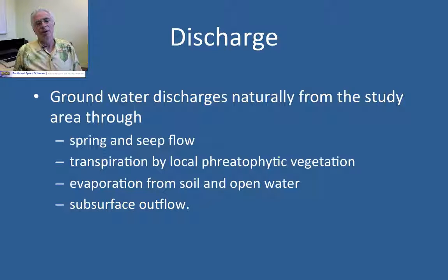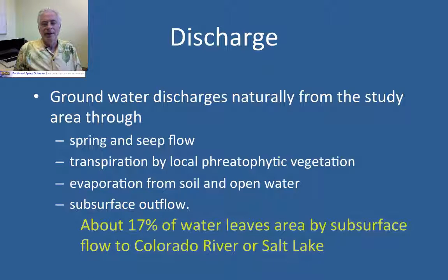So what about discharge? Groundwater discharge, mostly in the form of springs and seeps, transpiration. Phreatophytic vegetation is the desert vegetation that can stick its roots down a long way in order to tap into water. So we have transpiration by that very deep-rooted vegetation, and we have evaporation from soils and open water, and whatever subsurface outflow takes water out of a valley and into neighboring regions. They found in their careful study that about 17% of the water leaves the area by subsurface flow.